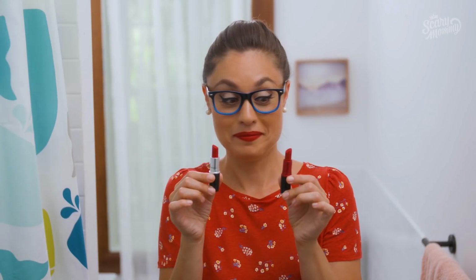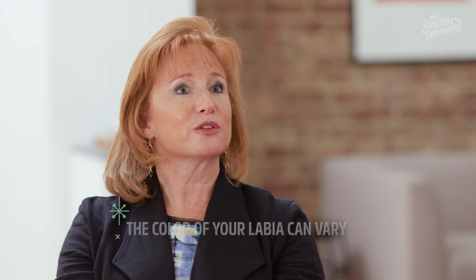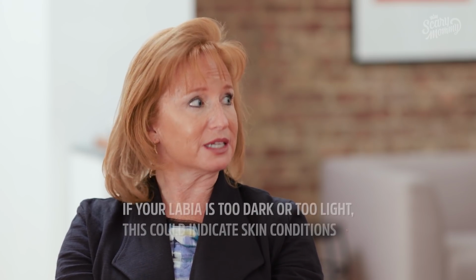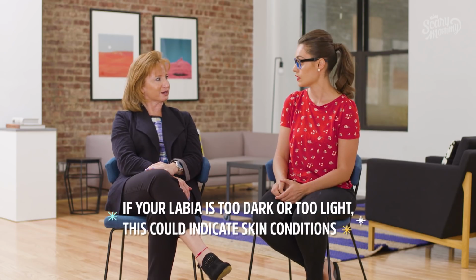Well, now what about the shade? Is there a normal color for it? Should it be the same color as my skin, like the top of my hand, inside of my hand? So the color can also vary. It's usually skin color, but it can be darker. It can sometimes be lighter, but sometimes too dark or too light are associated with skin conditions. If it's too dark or too light, you should come see your gynecologist. What if you're getting tanned down there and you don't know?